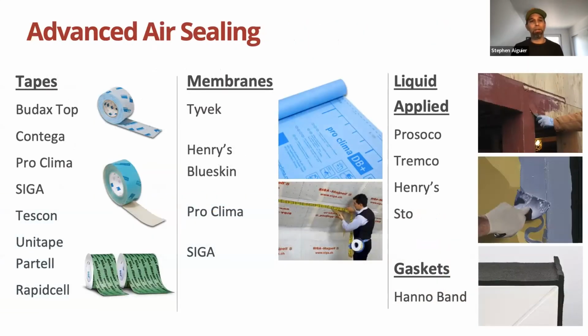So, advanced air sealing. There's a lot of different membranes we use for weather barriers on the outside of buildings. Those are typically your best air barriers as well. Tyvek's your most common. Tyvek has their proprietary tapes. Those are pretty good. If you're in great conditions and perfect installs, you can actually get a pretty tight building with Tyvek. Henry's Blueskin, which is self-adhering, is a little bit better.